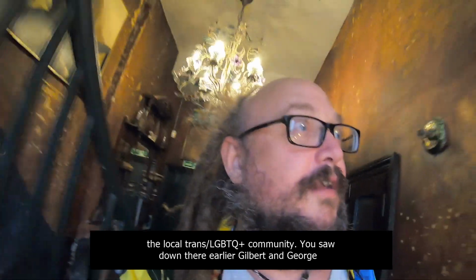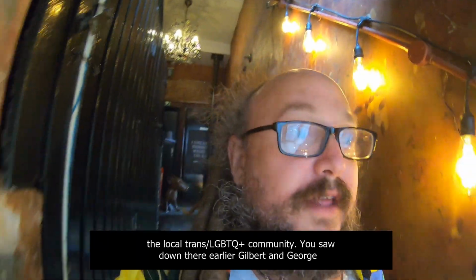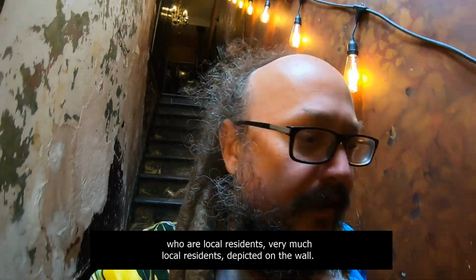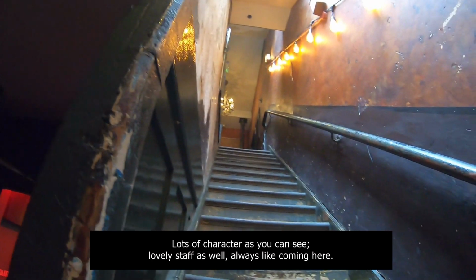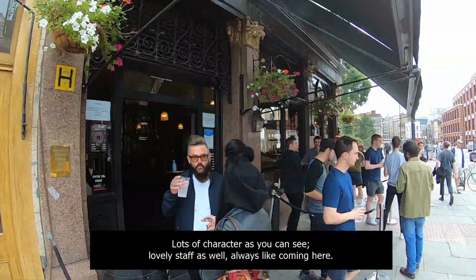It's a lovely old pub, as you can see. It's also very popular with the local trans and LGBTQ plus community. You saw down there earlier Gilbert and George, who are local residents, very much local residents, depicted on the wall. Lots of characters, you can see. Lovely staff as well. Always like coming here.